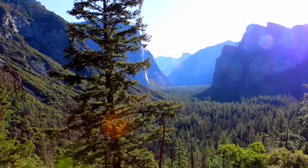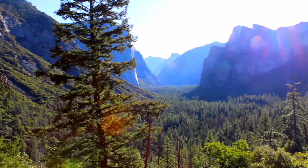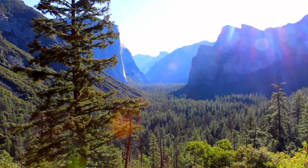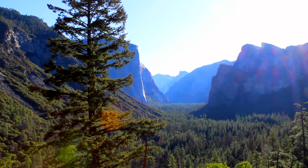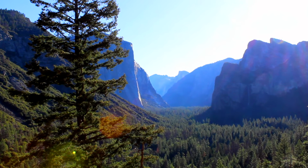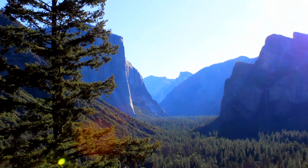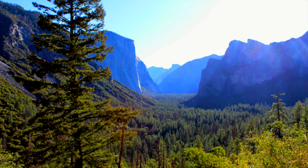As part of our itinerary, we were able to see all the iconic places we wanted to see from the tunnel view: Yosemite Valley, El Capitan, Bridalveil Falls, and Half Dome. This is a stunning view, and it's best to visit early in the morning or late in the evening before sun sets to enjoy it.